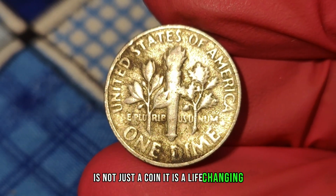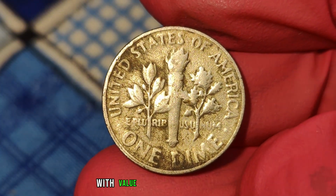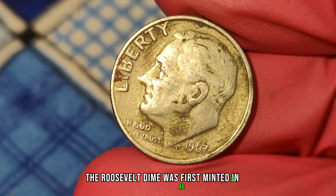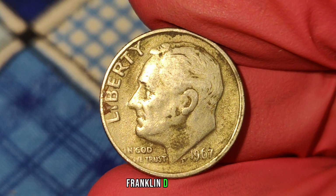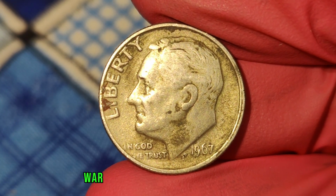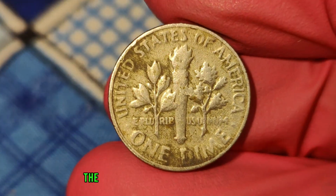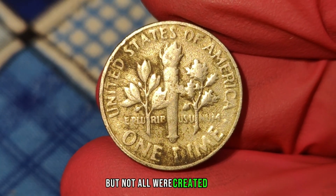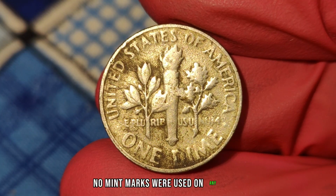It is a life-changing artifact, a piece of American history now roaring back into the spotlight with value that defies expectations. The Roosevelt dime was first minted in 1946 to honor one of America's most iconic presidents, Franklin D. Roosevelt. By 1967, the world was changing. War, protest, and progress echoed across the nation. Amid this chaos, the United States Mint struck millions of dimes. But not all were created equal. That year, due to a coin shortage, no mint marks were used on any coins.